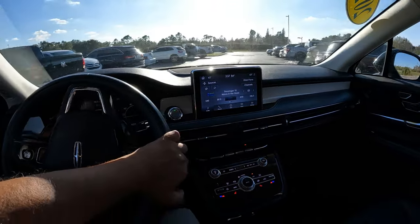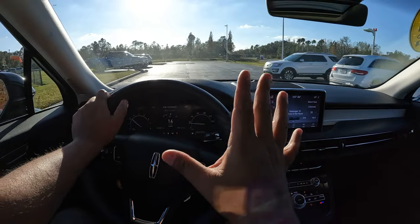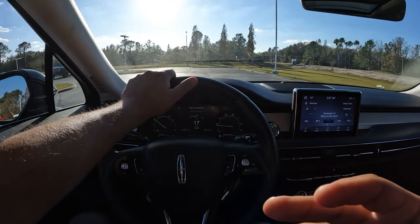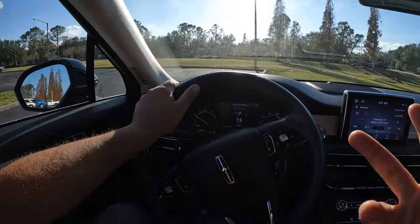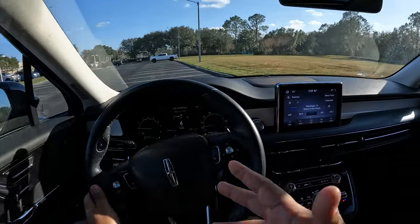Coming into the conclusion of this Lincoln Corsair 2020: very refined, and very surprising how differently this feels from my Escape. Obviously it's still kind of the same chassis, even though this is based on the third generation, not the second generation like in my Escape, but still similar driving dynamics, just a much more refined driving experience, to be sure.